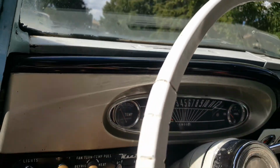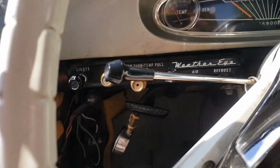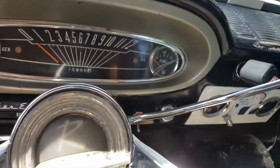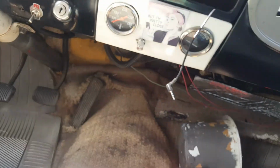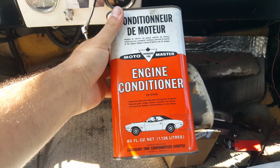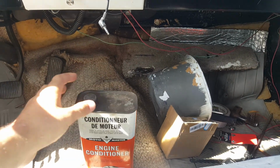The dasher turned out really nice. Even the knob, nice and shiny. Nice vintage engine conditioner can that I found. Can't throw that away.